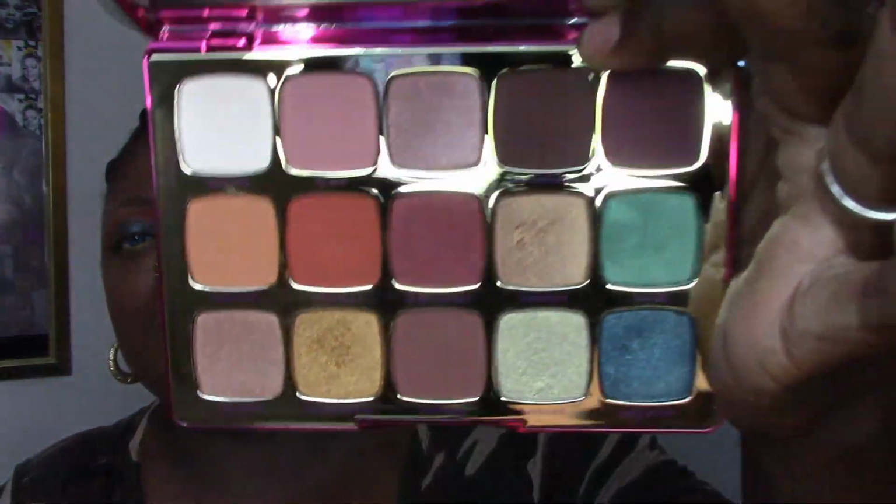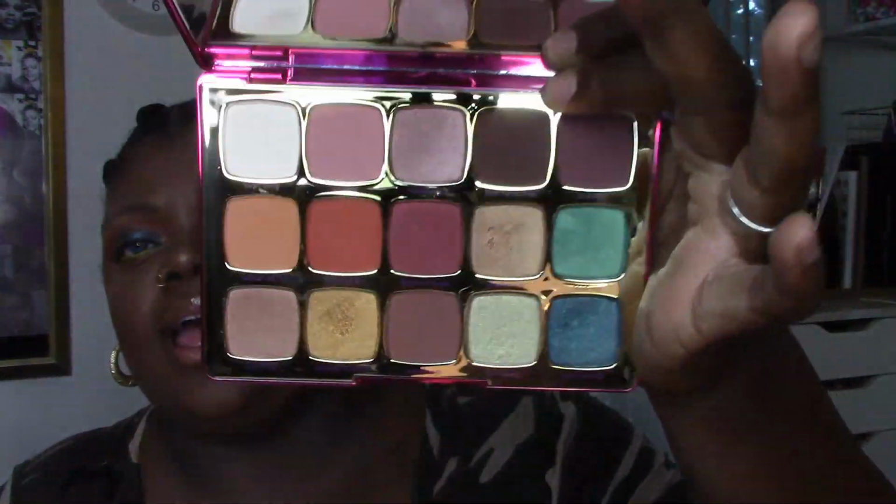Anyway, it's $39 and it has 15 shades in here that they advertise as, what does the box say? They advertise as, where did I see it? Maybe I saw it on the display. Like natural summer shades, things like that.